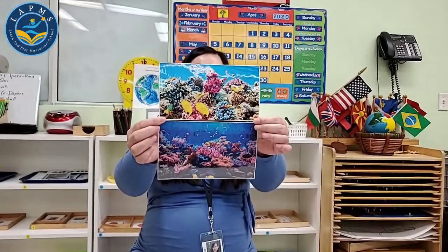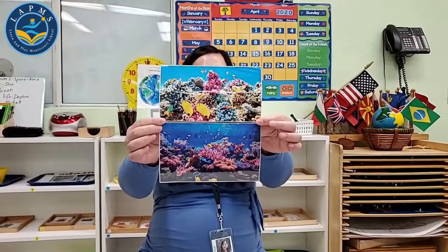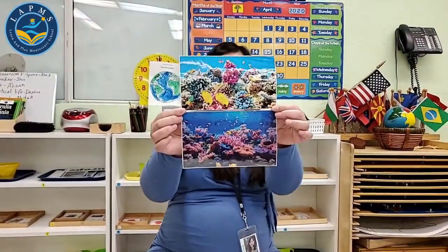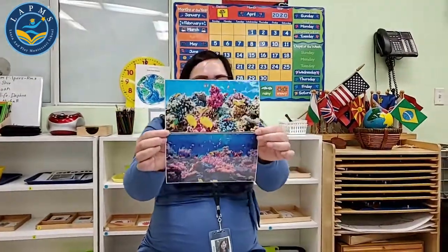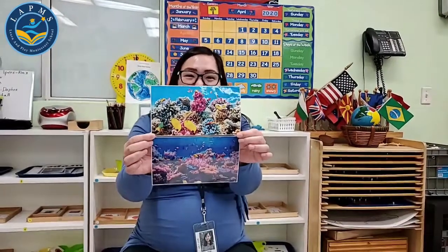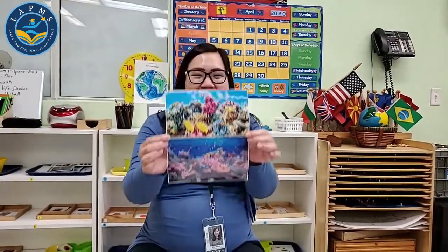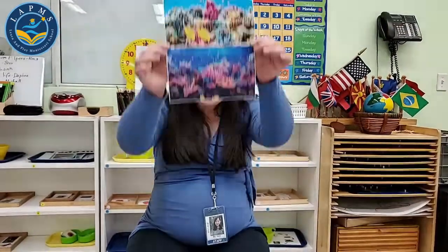Since we can't really physically go there now, I have pictures for you so you can see all the different animals, what a coral reef looks like, and I'm going to also give you a little bit of information about coral reef. So coral reef, is it under the sea or above the sea? Did you guys say under? Yeah, it's under the sea. It's in the water, and sometimes it's called the rainforest of the sea. You guys learned about the rainforest a few weeks ago, maybe a few months ago. Rainforest is on land, above the land, not under the land. So coral reef is under the sea.